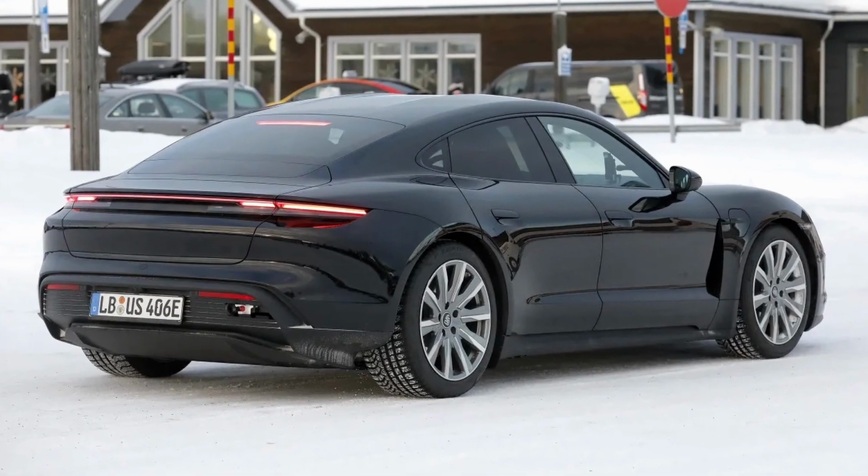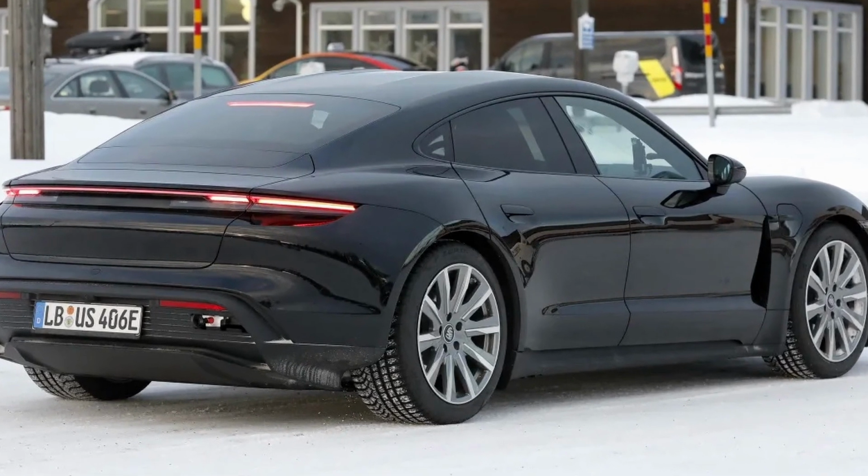This one is obviously wearing winter tyres. You can see all those tread patterns in it to grab the snow here. But again, moving around the side of the car, nothing has really changed there. It's only when we get round to the front of the car that things start to look a bit different, and all eyes on the headlights.